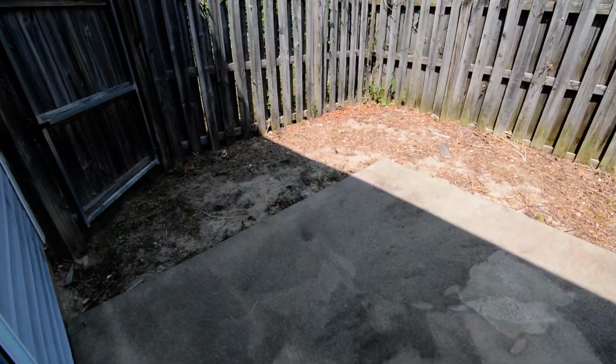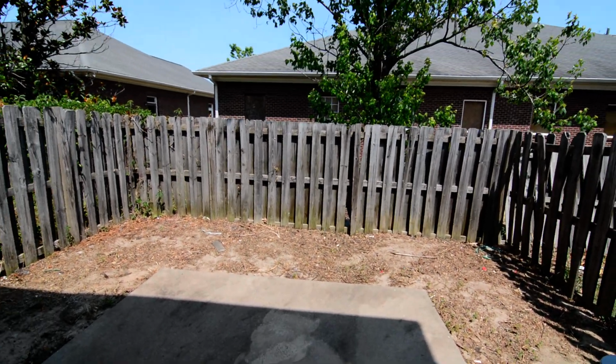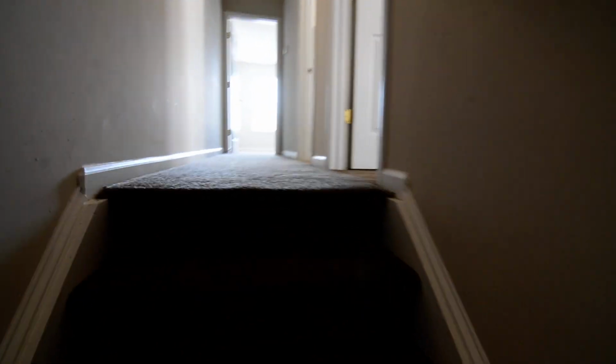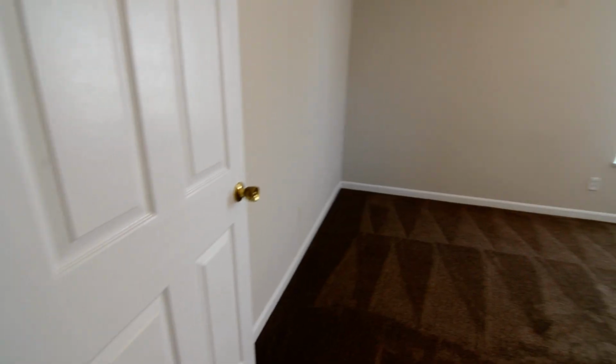You have a nice little fenced backyard area, patio, some fencing along here. And then we'll head on upstairs. So you have 3 bedrooms up here and 2 full baths. First on the right side here is the master.